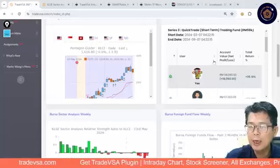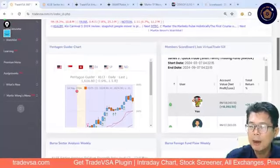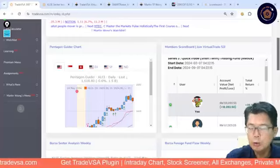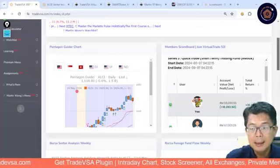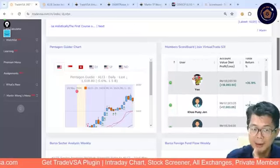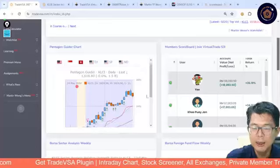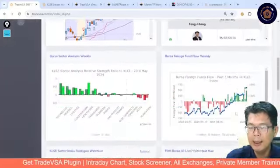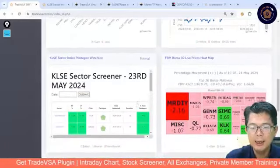And of course, we also check out our members' scoreboard, which continues to get stronger since March, which is only 2 months plus, up 36%, which is almost an 18% return. And you want to know how they do it? Well, then find out more by joining our membership on our VSA 360 in here. All of them are doing pretty well, and I have to say that's something that we are kind of proud of.